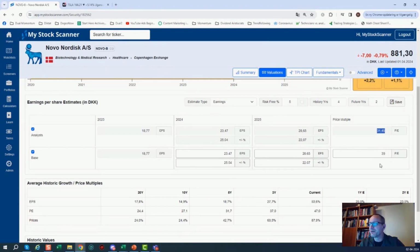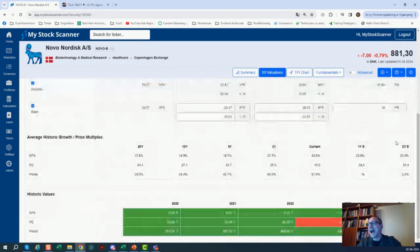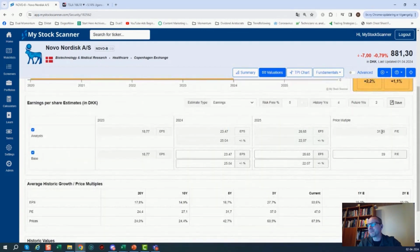Then we can see that the multiple, the price multiple, PE here, the analysts might not have defined this as 31.45 on average, but they have defined a price target, and they have defined what they think the company will earn. And from that, we can deduce the price earning they are expecting for Novo Nordisk. And you can say, 31.45, is that high, is that low?